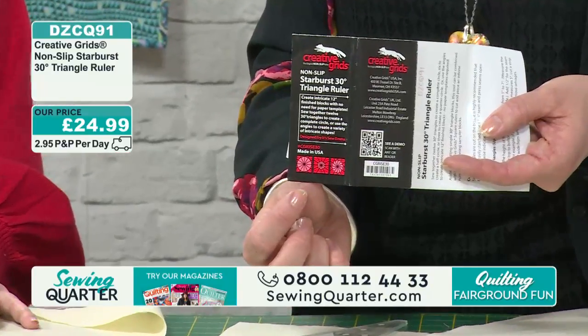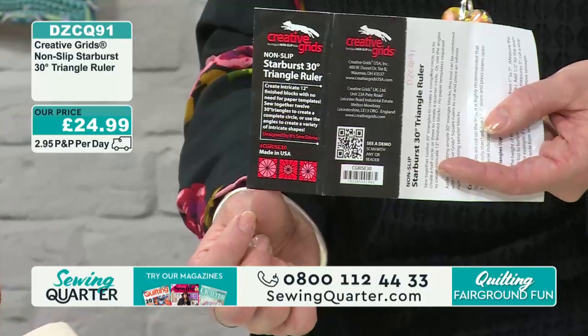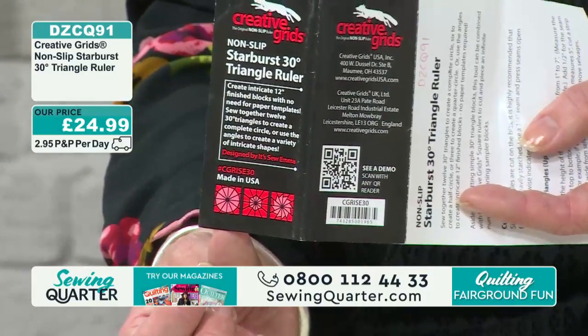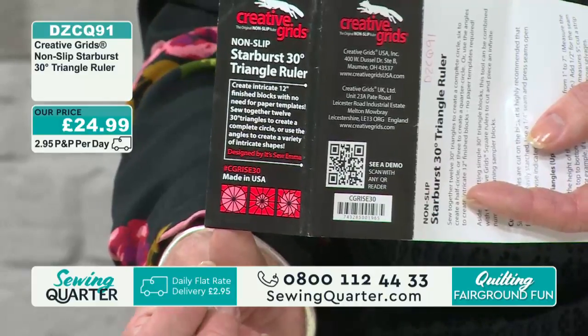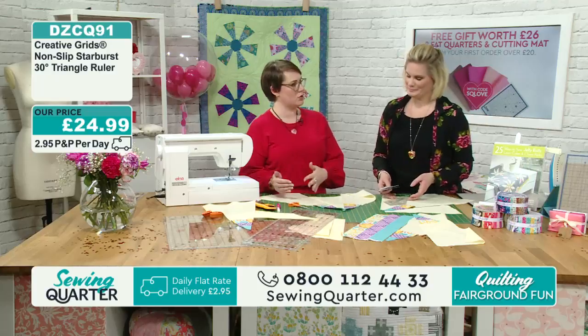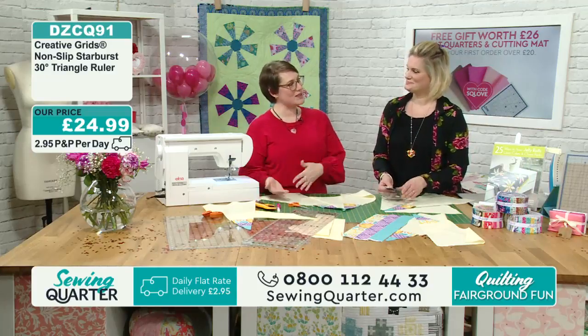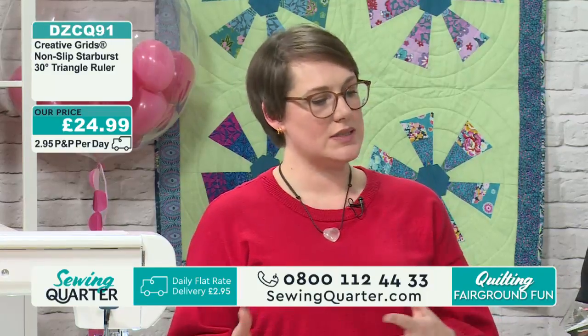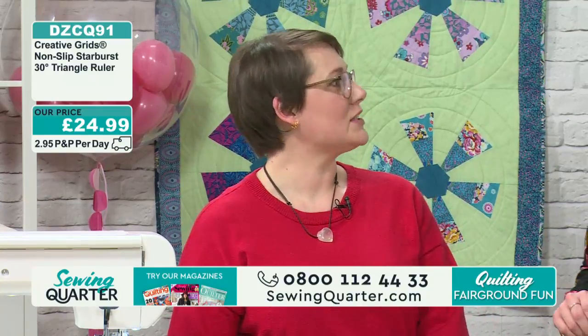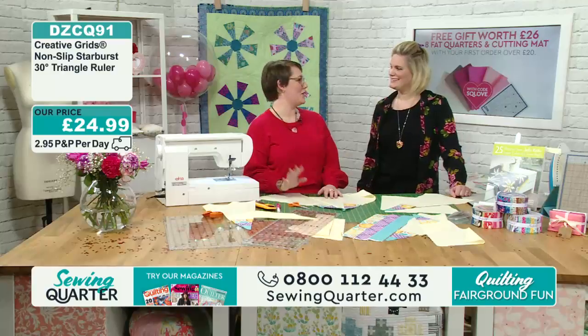And if you go ahead and get the ruler, I would follow those instructions to make whichever of those blocks you like. Yes, because that gives you a really good idea of how you're working with the ruler. And then once you've got the principle of it, you can go ahead and use it in so many other ways. Know the rules to then know what to break. Absolutely. Yes. And so I go ahead and break them all the time.